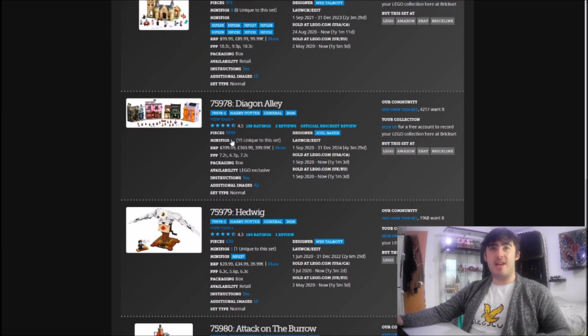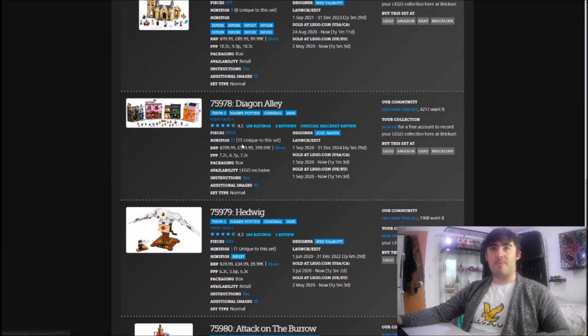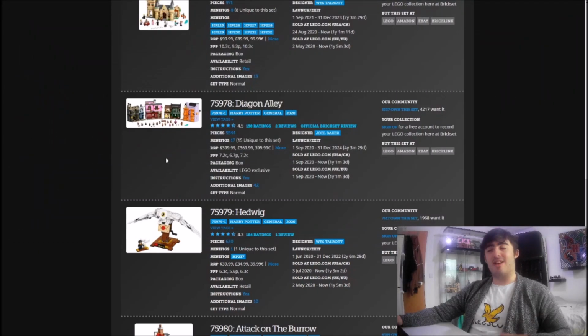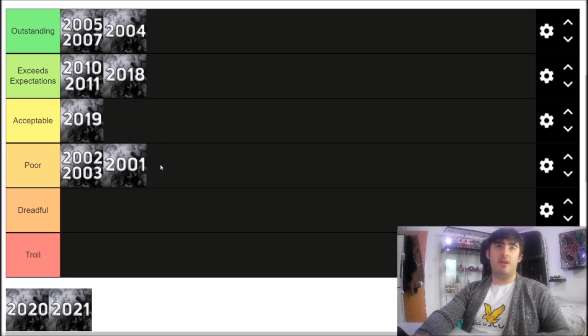5,544 pieces with 17 minifigures, 15 of them being unique to this set. This is great and all, but where's Gringotts? I wish this came with Gringotts, but then it probably would have been an extra £150, £100, which at that point I understand why they didn't do it. But hopefully, fingers crossed, in 2022 we get a Gringotts, but I don't have hope. But yeah, I'd definitely say this is an improvement from 2019.